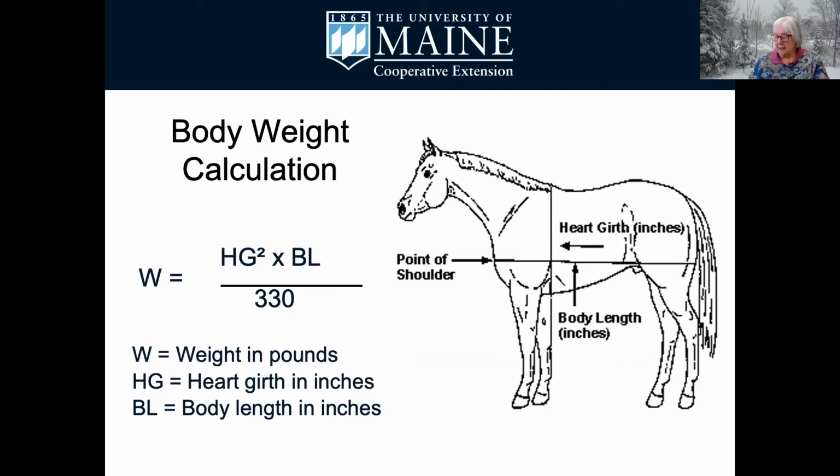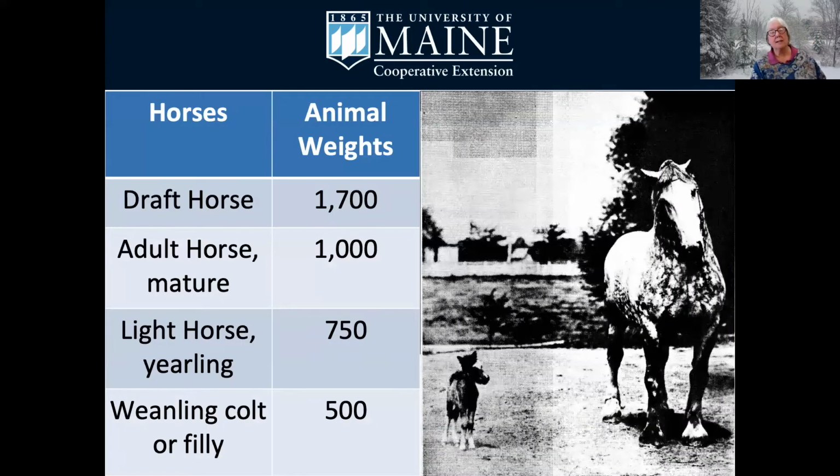And Beth and her daughter had done some experiments where they actually weighed the horse, did the weight tape, and did the body calculation. And they came out surprisingly close. That's why they have those weight tapes.